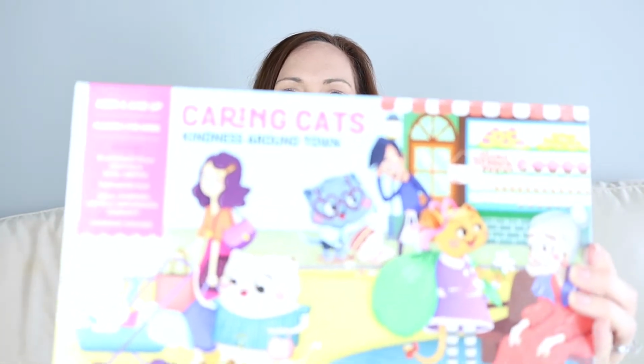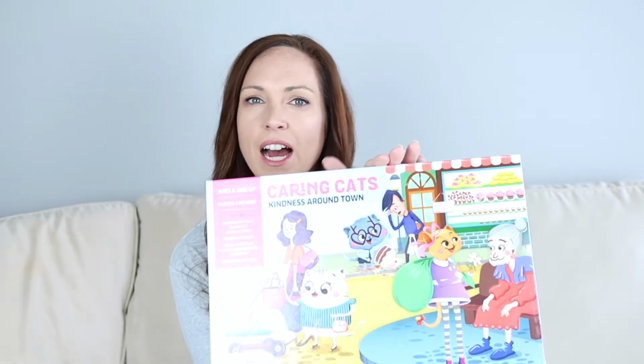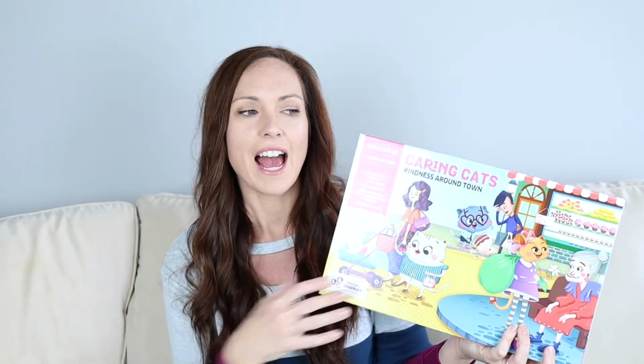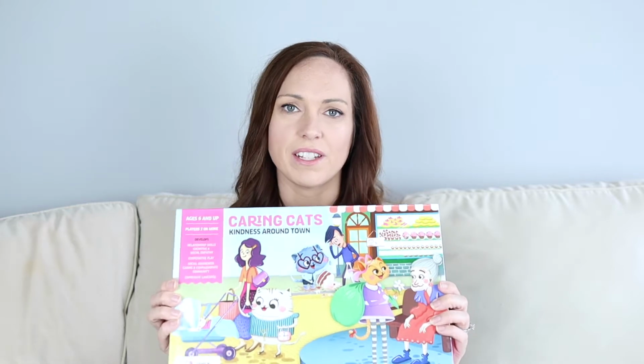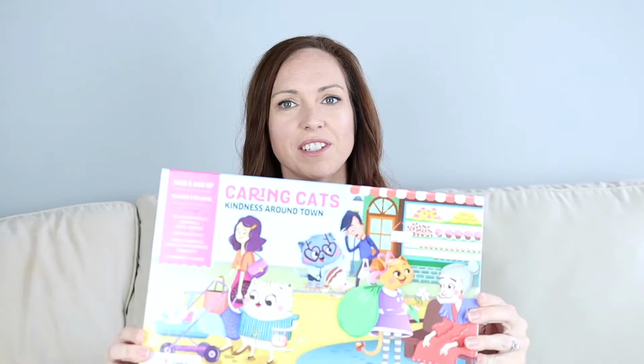And in this Caring Cats game, it's really about showing kindness, ways that you can be kind to people and show kindness using different skill sets. I love that, just developing those social skill aspects and always teaching kindness, empathy, compassion. So this is just the cutest little game.